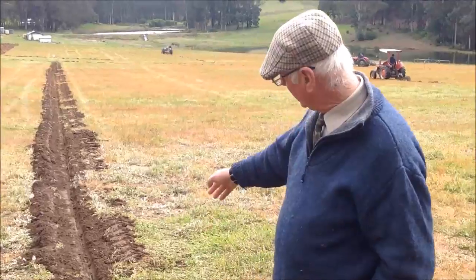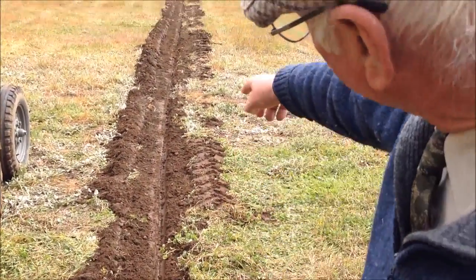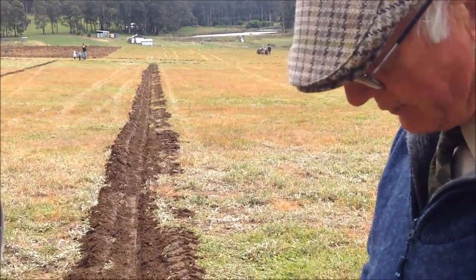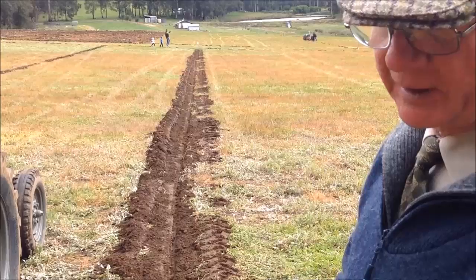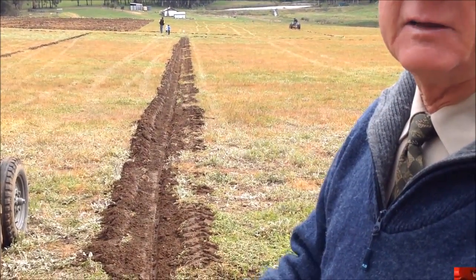In fact, with an opening, you're supposed to take all of the greenery out of the centre. It's supposed to be even both sides, and it wants to be relatively straight as well, because he's got to come back next time and fill that in. And with competition ploughing, every piece of land's got to be ploughed. You don't miss anything, okay?